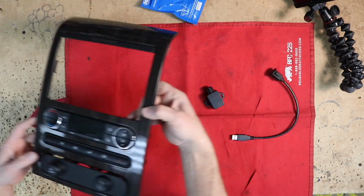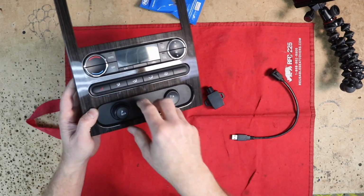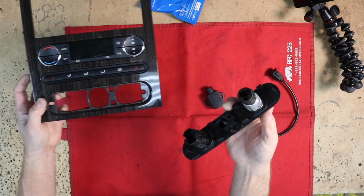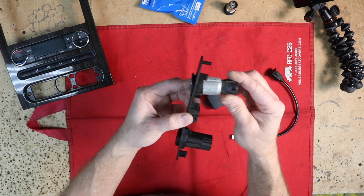On the F150, they have this cool area right here, which is just screaming for it to go on to. The problem is this is broke, which means if we mount it here and you go to pull, like I can't even pull out the cigarette lighter without this falling off. It's okay though, we're gonna fix it. Plan is to mount the USB here and our bass knob in the middle. This is already falling out.